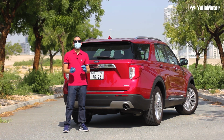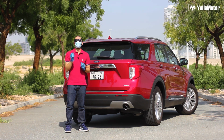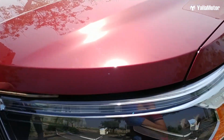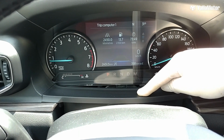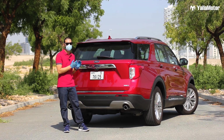At first glance, the all-new Explorer has a lot going for it. Sadly, it is let down by its poor quality. The panel gaps between the hood and the headlights aren't equal on both sides of the car. The door panels are flimsy. The plastic trim around the steering wheel hasn't been put together properly. And these are just a few things that I've discovered in 24 hours with the new Explorer.